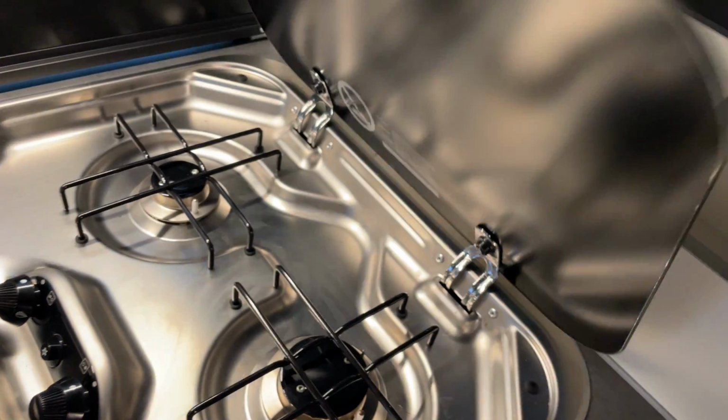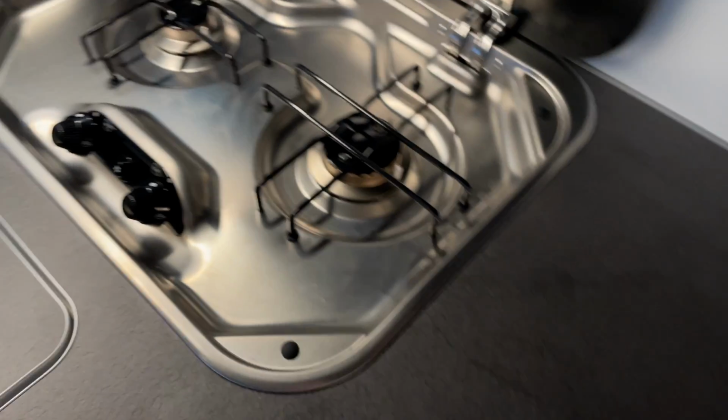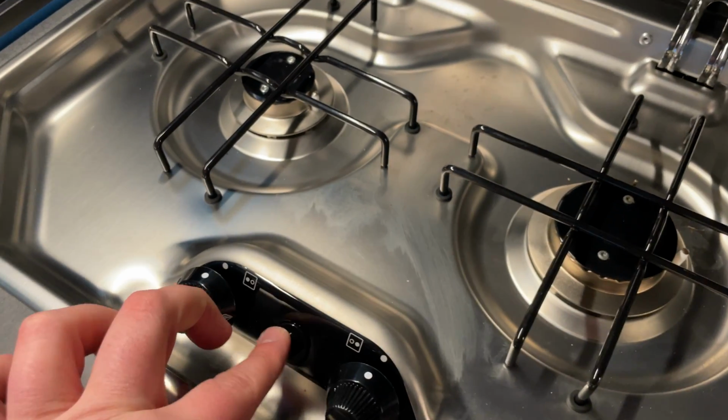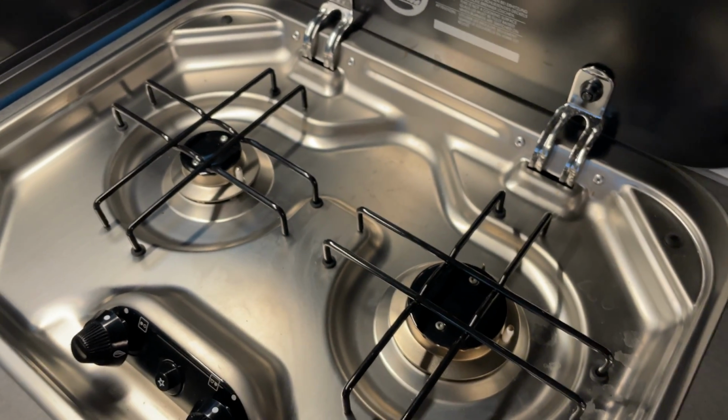Underneath this little screen here is the two hob burner. There is the section for the gas bottle underneath it. This is all being gas registered and gas checked, so it's all good to go. But again, you have the nice ignition down there. You turn it on, you could be cooking up your spaghetti bolognese in no time at all.